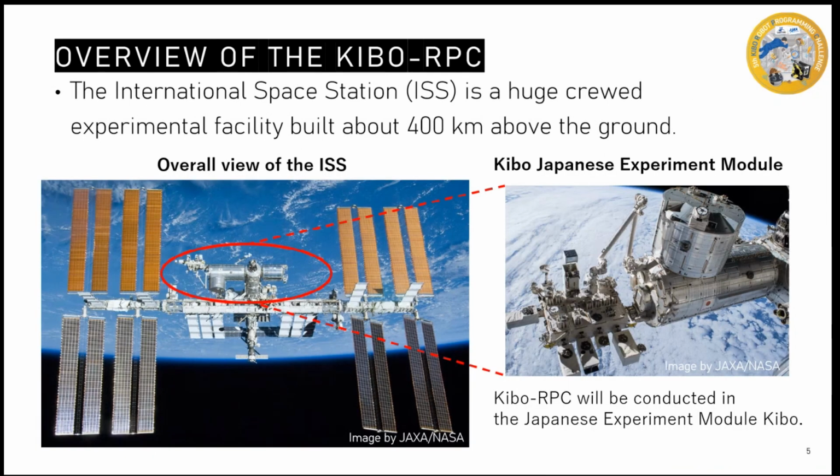I want to take a moment to explain what the International Space Station, or the ISS, is, in which the final round will take place. It is a huge facility, as you can see on the screen, which is located 400 kilometers above the ground in orbit, and in which astronauts can carry out a lot of diverse experiments. To create the ISS, different elements that you can see on the screen were assembled and installed together. That's what we call a module. The final round will be conducted in the Japanese module, whose name is Kibo, an experiment laboratory. You can see it here, based on the ISS.